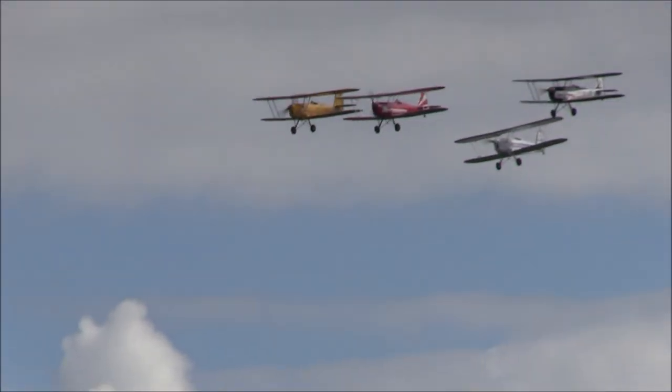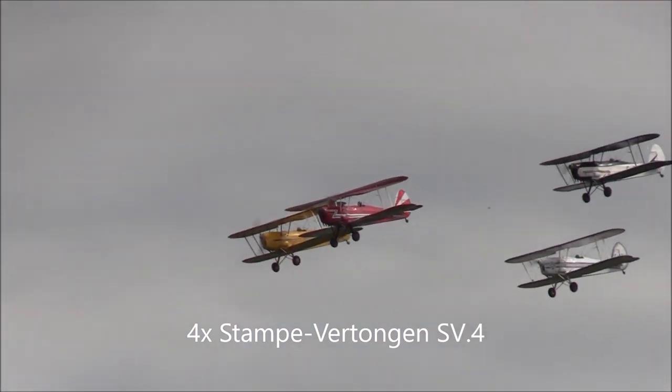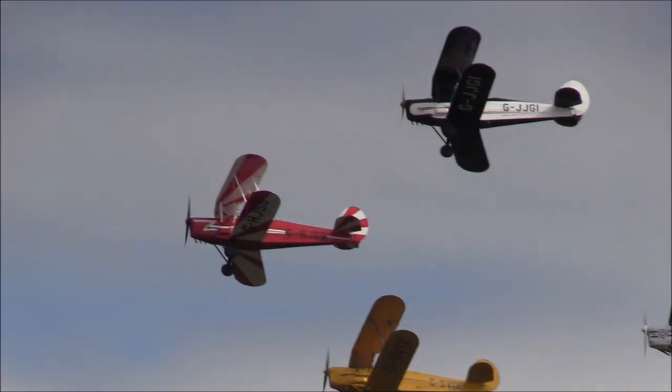It had wheel brakes, which the Tiger Moth didn't have, and it had a tail wheel as opposed to a tail skid. And the first deliveries to the Belgian Air Force were just underway when war broke out in 1939.